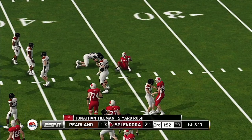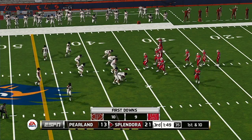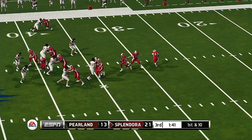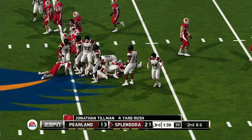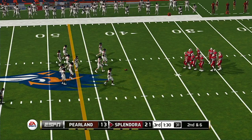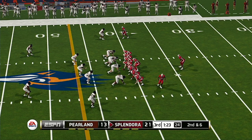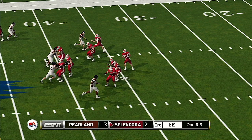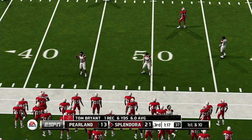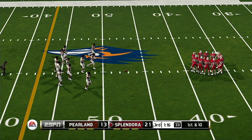Outside for a nice gain. First and 10. Ball on the 36. Nice run, and he's brought down. Gain of 5 yards. That makes it second and 6. Steps out of bounds. We've got a first and 10. Ball on the 47-yard line.